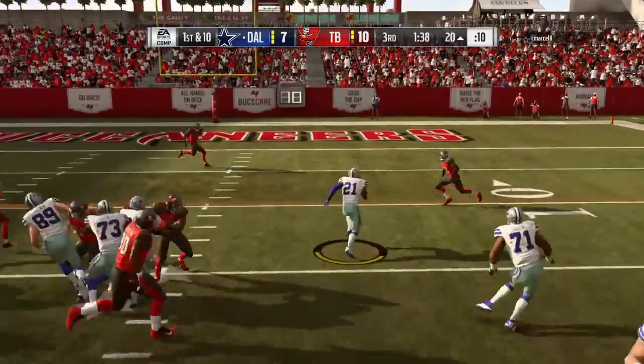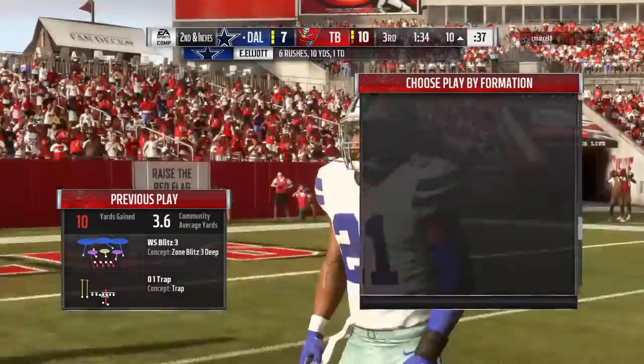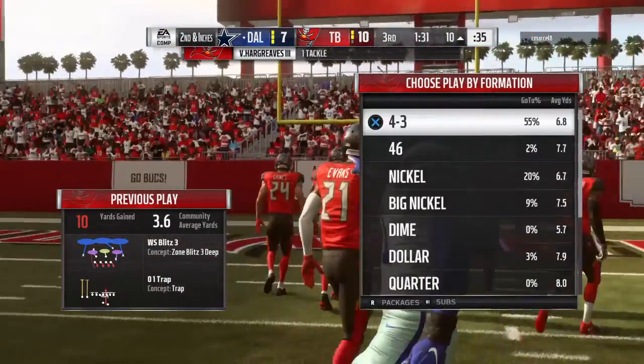They'll run it now out of the gun. And he'll get it here to the 10-yard line. Give him 10 yards on the pickup, and it'll be second and very short.